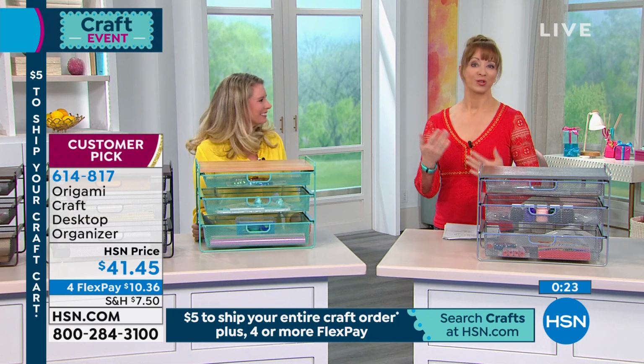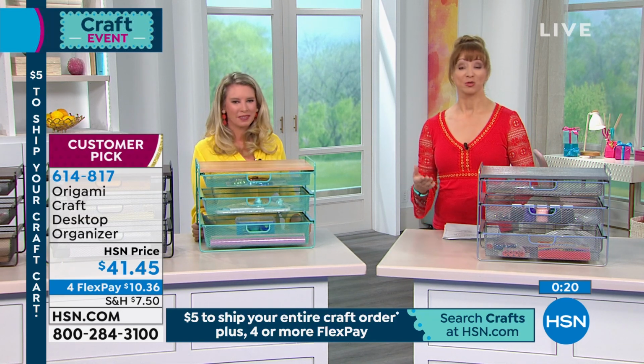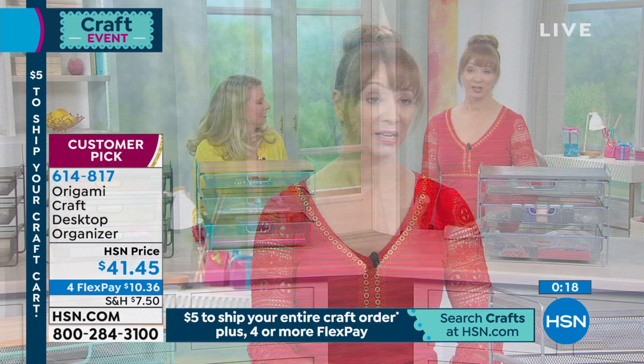So yes, we're celebrating scrapbooking and crafting. It's actually going to be a 26-hour event now, but this goes beyond that realm. Just get yourself organized and put everything in its place. No more junk drawer, and it looks pretty too, in addition to it being functional.